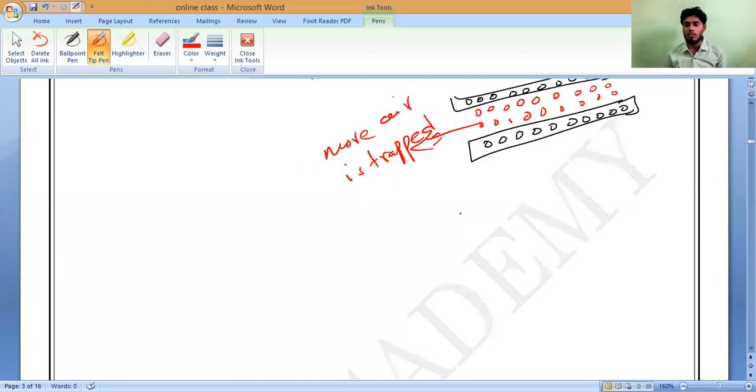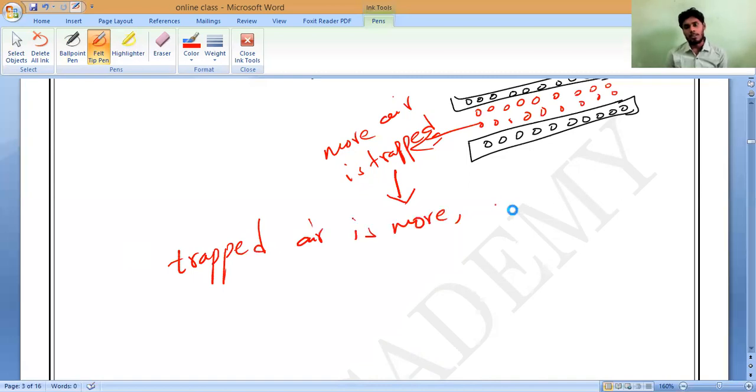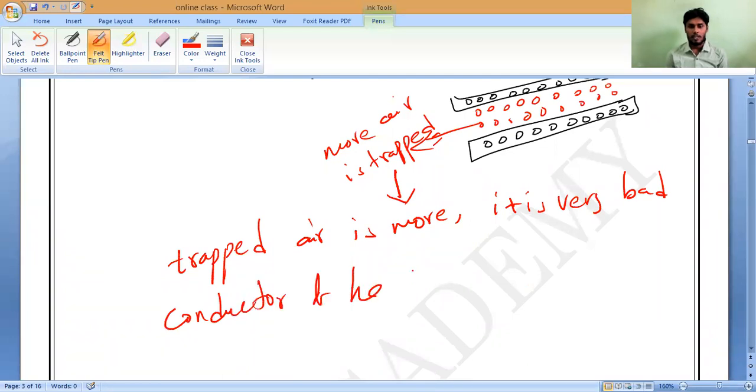Is it a bad conductor or a good conductor? Trapped air is a bad conductor. When more air is trapped, it is a very bad conductor of heat. Understand, Hari? Yes, sir. So you can draw this diagram also.